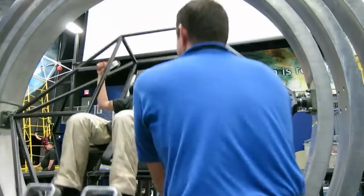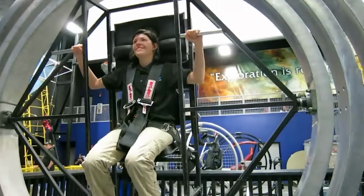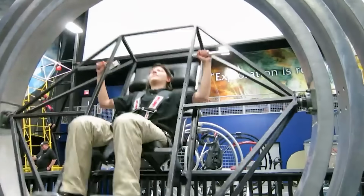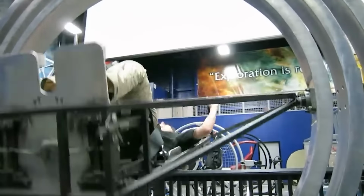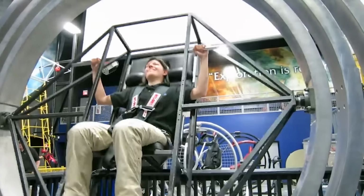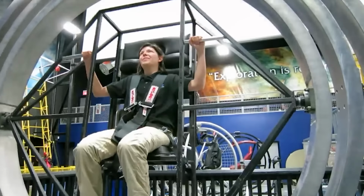If you still haven't given up on your dream of becoming an astronaut, here's a quick and safe way to see if you're ready. Take a look at one of the training exercises at the Kennedy Space Center. All right, you ready? All right, here we go.